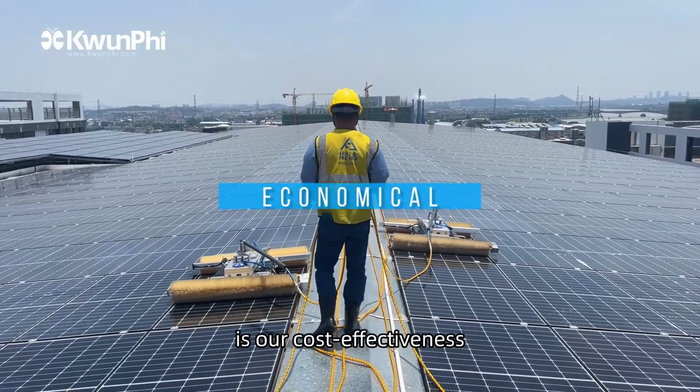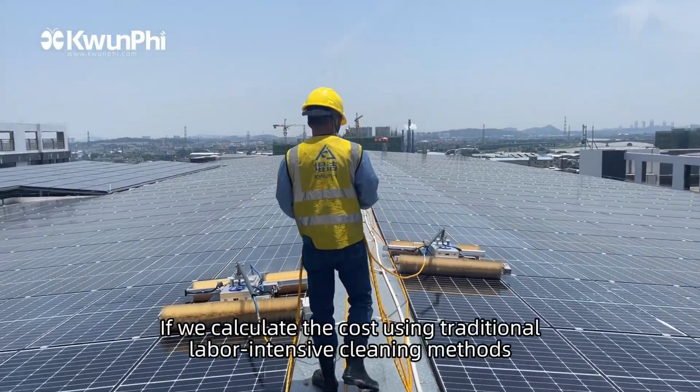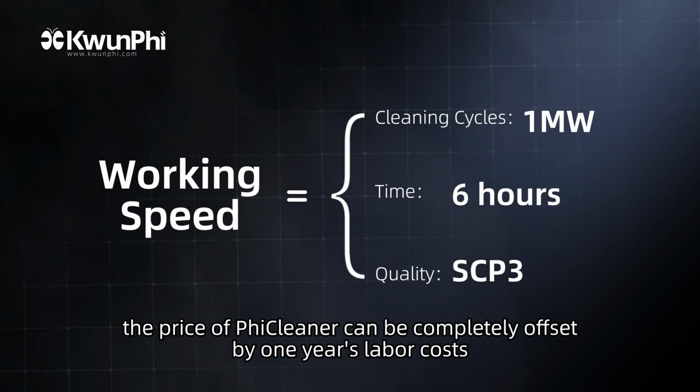The fourth major advantage is our cost effectiveness. PhiCleaner saves on labor costs, making it highly economically viable if we calculate the cost. Compared with traditional labor-intensive cleaning methods, the price of PhiCleaner can be completely offset by 1 year's labor costs.